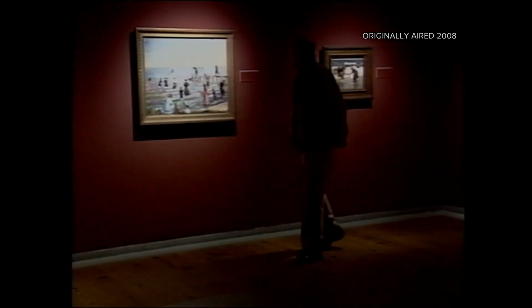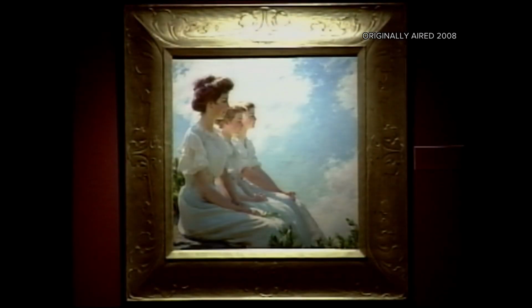Today we think of Impressionism as very conservative, very old school, but of course in the late 1870s and 1880s, this was the radical fringe. And before the rise of abstraction and modernism, this was viewed as the most au courant, avant-garde art.